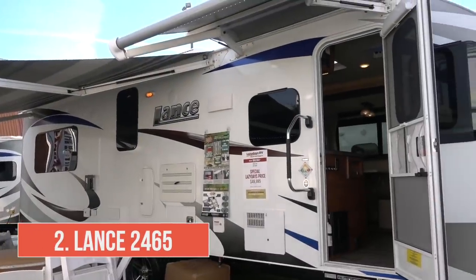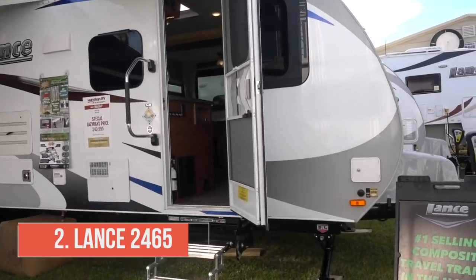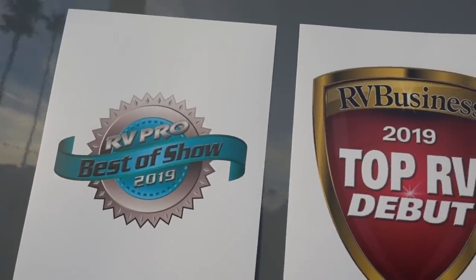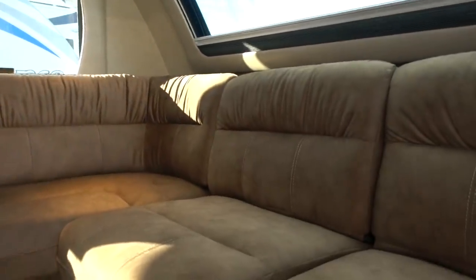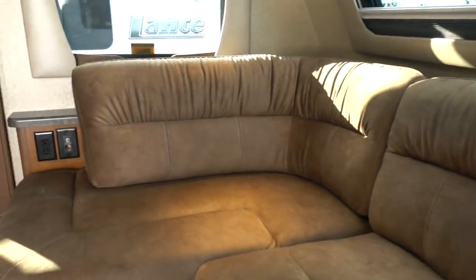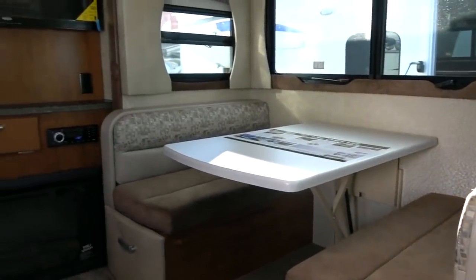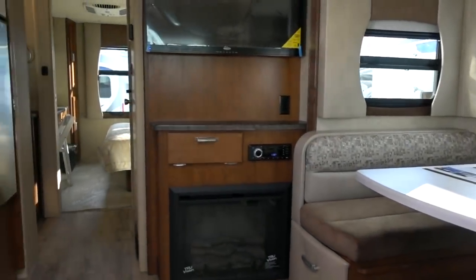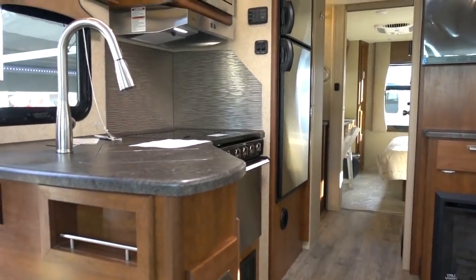Another highly awarded RV at the show was the Lance Model 2465. It was an RV Pro Best of Show and an RV Business Top Debut. It's a 25-foot travel trailer, and when you walk inside, there's a residential J-style couch with a window above it, and then there's a dinette just off of the kitchen. It has a large and spacious kitchen that's well laid out. There's a fireplace and a TV in there as well that's direct in line with the couch.